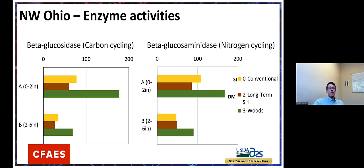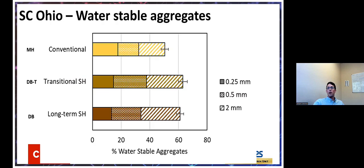All right, Vinayak, I think I've got one more soil health slide here. So this one is water stable aggregate results at our South Central Ohio location. So this one is set up a little bit differently. So I'm gonna just explain the bars here. Each bar in this graph is showing a different field. So at the top, you can see the conventional field.